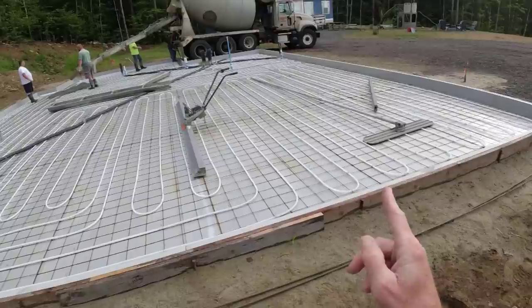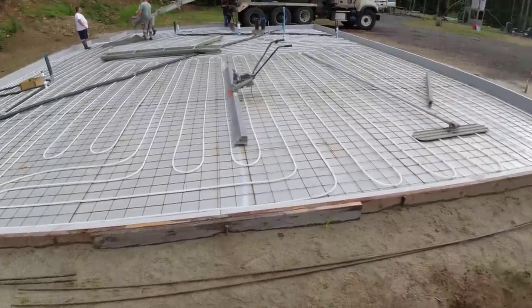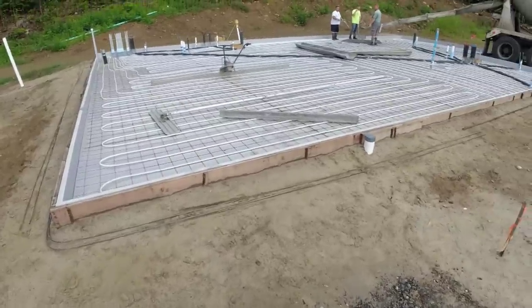They're going to end up taking that house down. I don't know what they'll do with the slab over there, but this is going to be his main house. So we've got 42 yards coming today. This thing is right around 41, so hopefully we've got plenty of concrete and we can get this done.